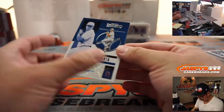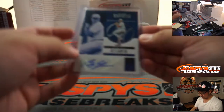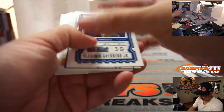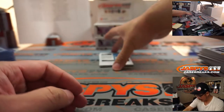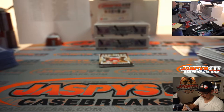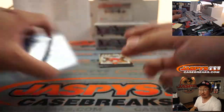We got Bryce Elder for the Braves. Lloyd with the Braves. Oh, no worries, Roger. We always try to add a little extra level of spice on our breaks. There's Yiddy Cap. So I'm gonna go with, could be Cape, not sure. But that goes to Miami. That'll be for Tyler K. with the Marlins Rangers combo.